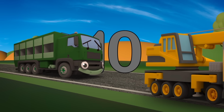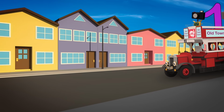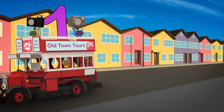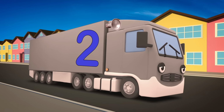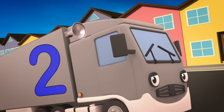1, 2, 3, 4, 5, 6, 7, 8, 9, 10. Can you help me count the trucks whilst they do their important jobs? Oscar the old bus is number 1. Slow and steady, but he gets the job done. Larry the lorry is number two. Perhaps he's got a parcel for you.